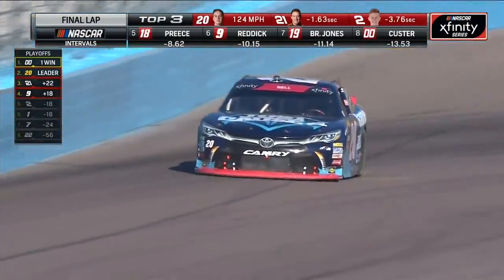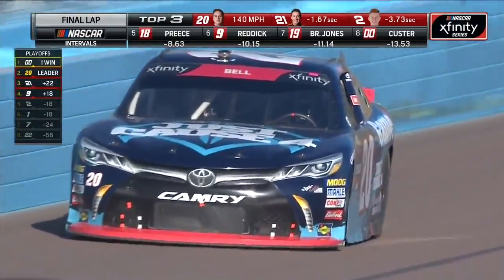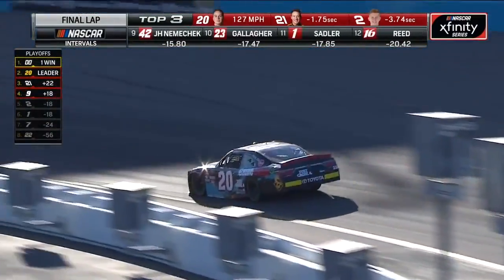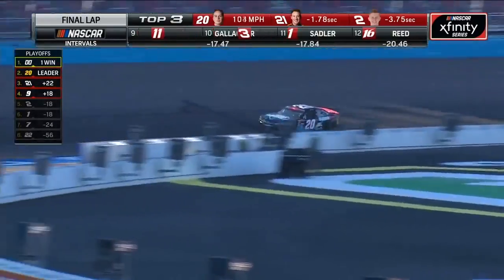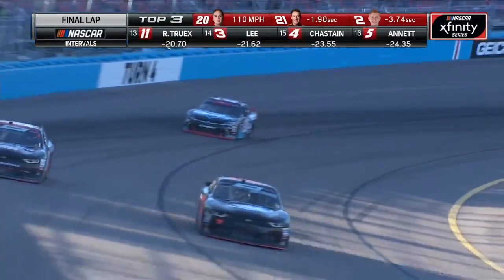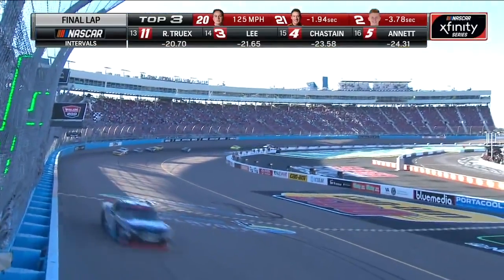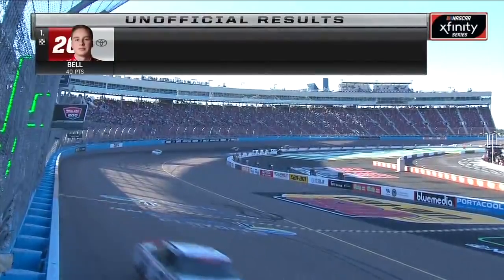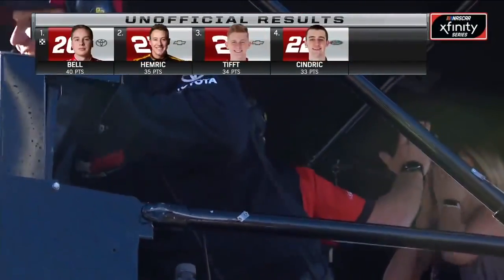And right now, Christopher Bell, as you mentioned, came into this race having to win this race. Started in 38, battled through traffic, got a little roughed up while he was fighting for positions, but now he wins at Phoenix. He will be in the championship 4. All in a day's work, man. All in a day's work. Nice work, fellas.